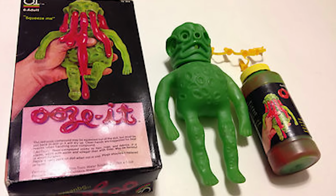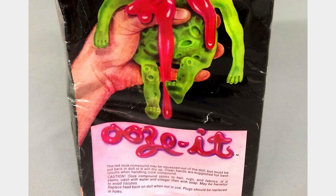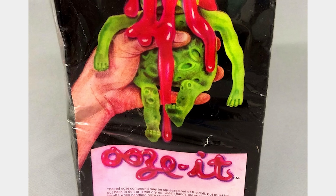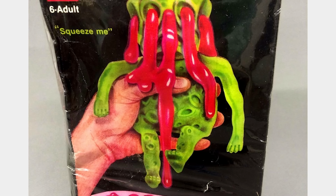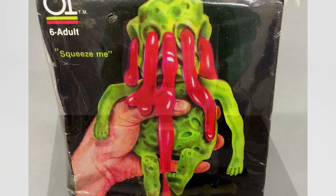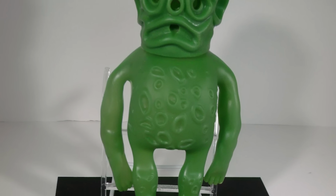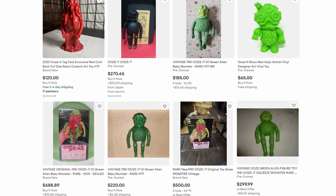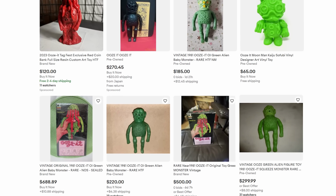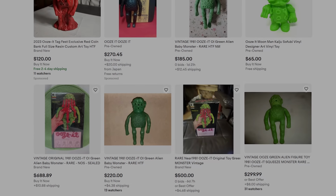When it came time to play, you just squeezed the ugly little guy until the red goop came spilling out of all the holes in its face. There really wasn't more to it than that, which perhaps is why the toy was so short-lived on shelves. Had I known about this spectacular toy as a kid, I would have absolutely purchased one to go right along with Grigori and his blood-pumping action. Given the rare nature of Ooze It, finding one for less than a couple of $100 is unlikely, making it yet another expensive collectible on this list.